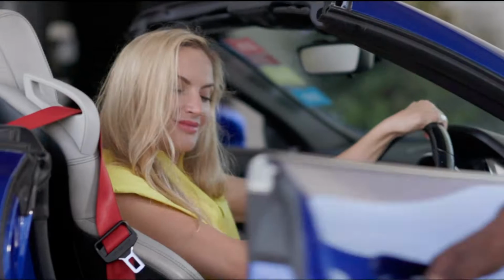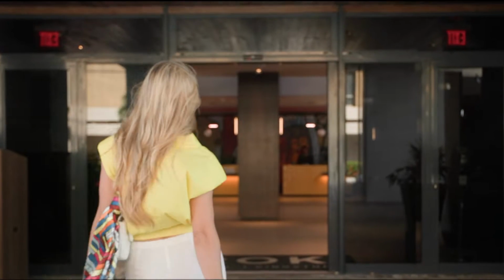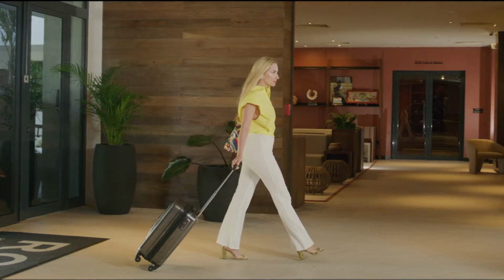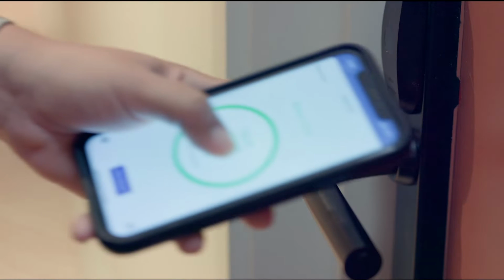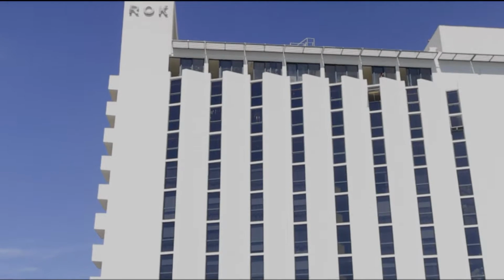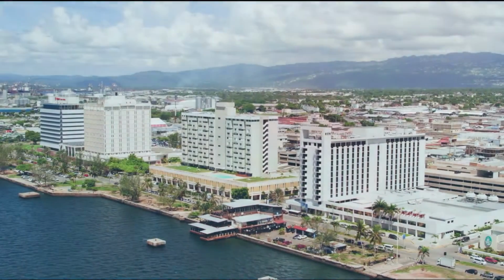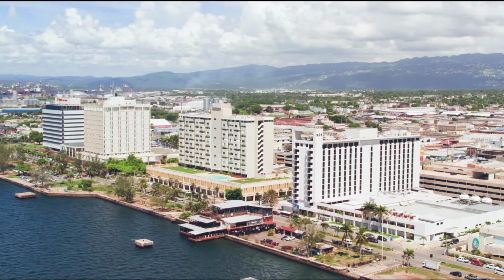Since opening its doors on July 3, Rock's sleek architectural design combined with artfully placed elements that make the venue truly Jamaican has made it a must-visit. Determined to ensure locals know they're always welcomed, it now has a special deal just for those born on the Rock.